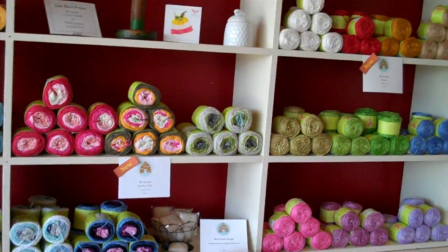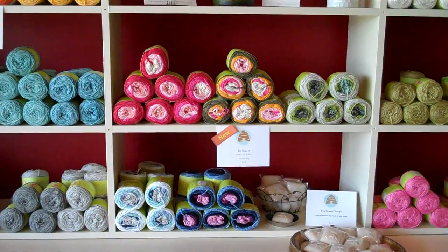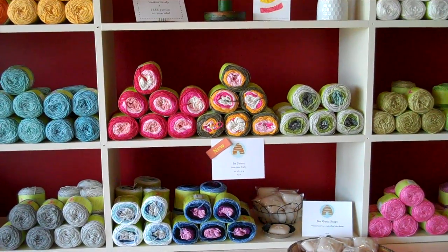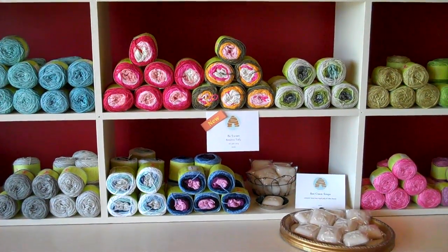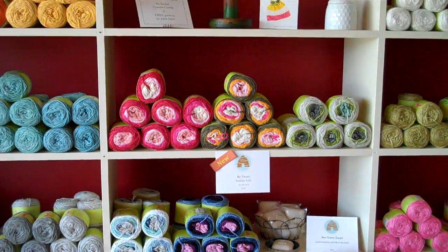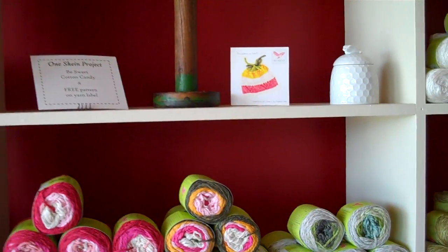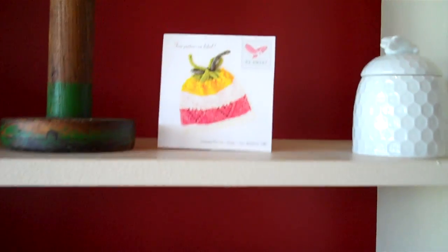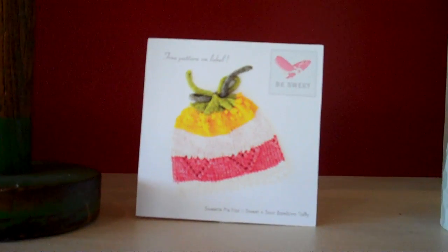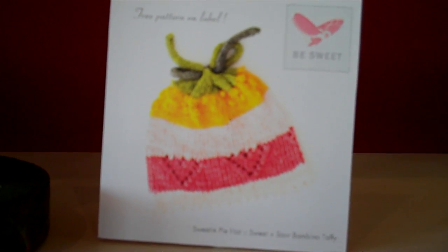The next yarn, also from Be Sweet, is called Bambino Taffy, which is a cotton and bamboo blend that is self-striping. So I don't have the sample knit up yet. I'm working on it. It just came in on Friday. But this is a sample hat. I'm just zooming in here. This is the sample hat that comes on the ball band.